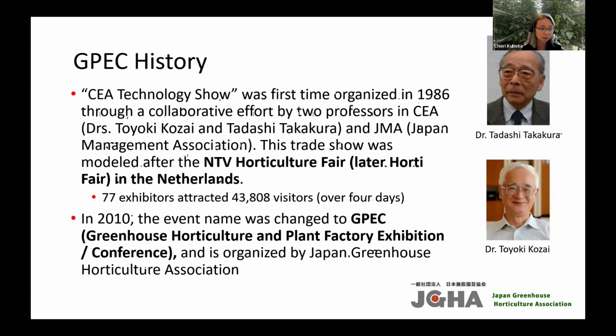So they visited that large Dutch greenhouse trade show, and then wanted to have something more suitable for the Japanese situation, which is a much smaller operation, family-based small greenhouses. So they started this trade show in collaboration with JMA, mainly through the effort of two professors, Dr. Tadashi Takakura and Dr. Toyoki Kozai. I would call them the first generation of CEA engineers, who made a huge impact on technology development over there.